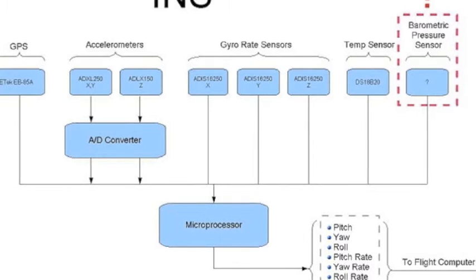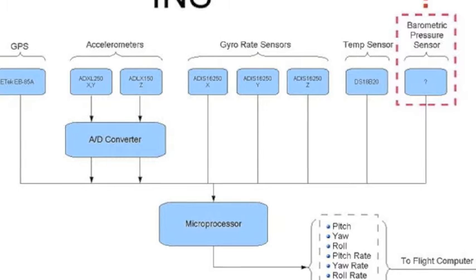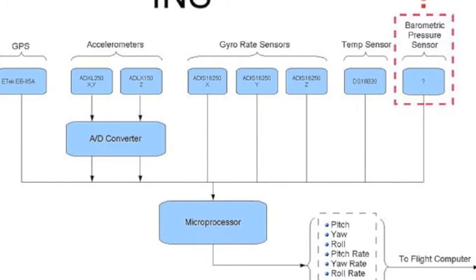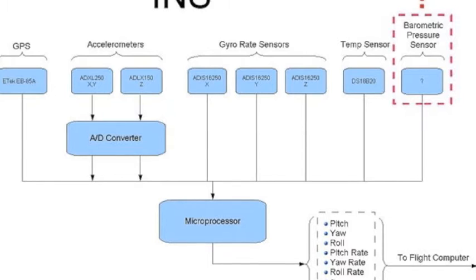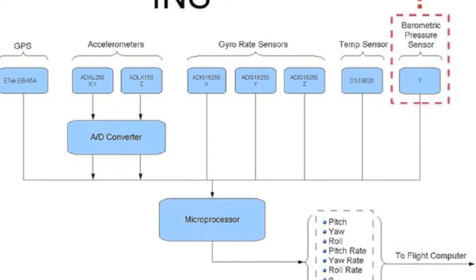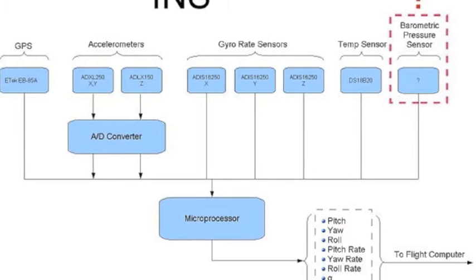The INS uses gyroscopes and accelerometers together to find its position. Since the accelerometers measure the acceleration, this allows the INS to know how fast it was going, and the gyroscopes allow the INS to know what angle or orientation the aircraft was facing. So using both the accelerometers and gyroscopes, the INS can use dead reckoning to calculate where it is from its original position by knowing where they were facing and what speed they were going.